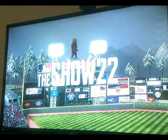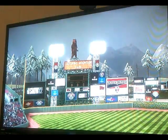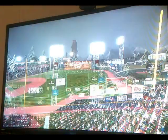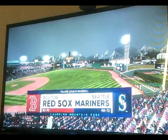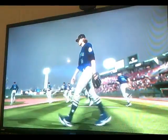And welcome into the ballpark. Happy to have you with us. MLB The Show with a good one coming at you. It's the Boston Red Sox taking on the Seattle Mariners. First pitch coming your way next.